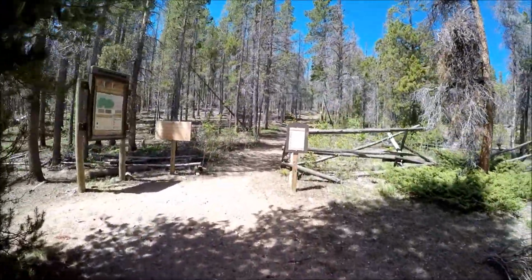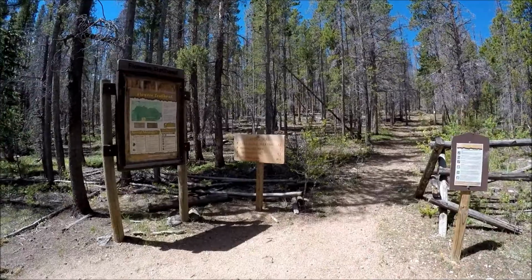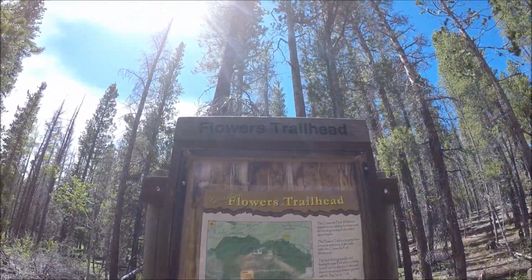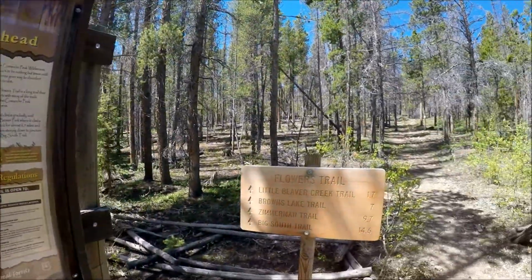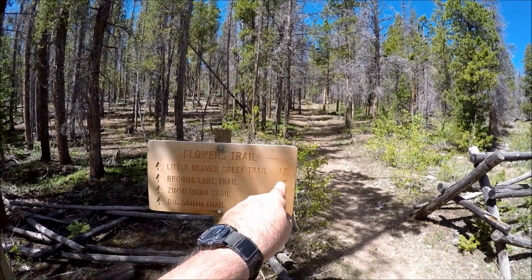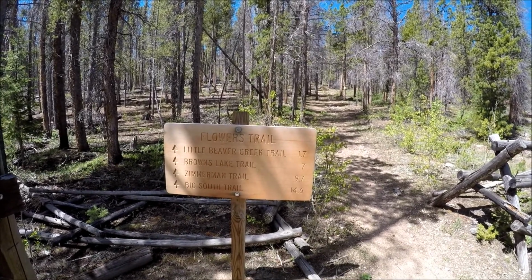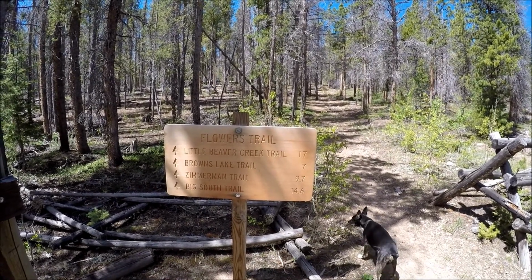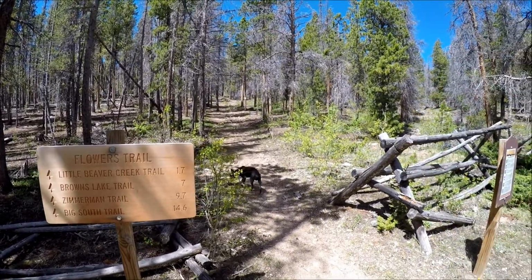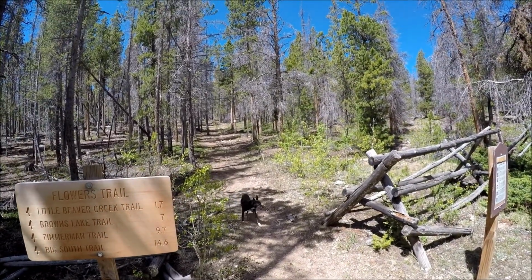All right, here we are, coming up on the official Flowers trailhead. And boy, am I glad to see this. The Little Beaver Creek Trail is 1.7 miles. And of course it intersects this one at Beaver Park. So only 1.7 miles more to go, and we will have arrived.